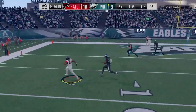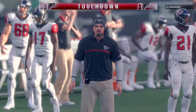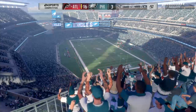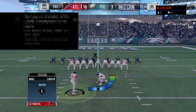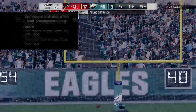Now the pitch to Freeman. And he will take it in for a Falcon touchdown. Devontae Freeman with his 2nd touchdown here in this first half. And the Falcons will extend their lead. It's up and good.